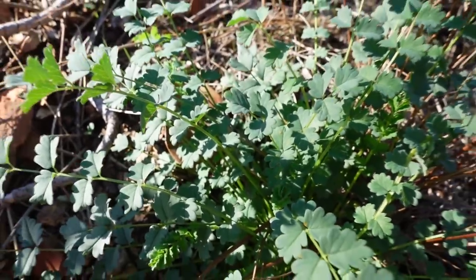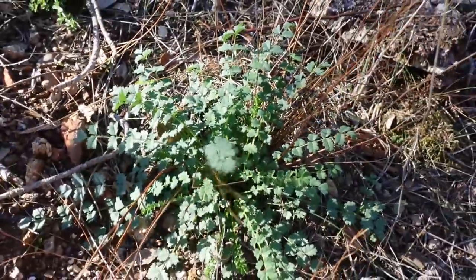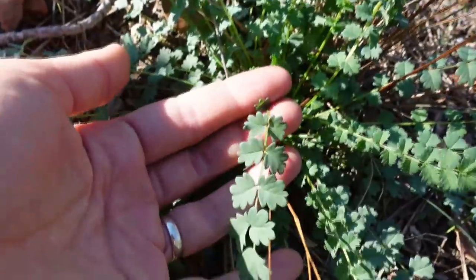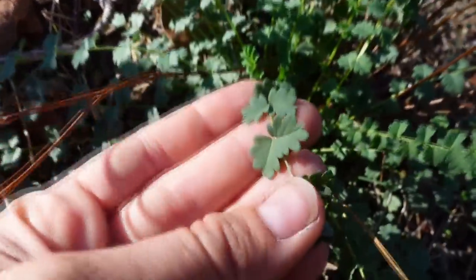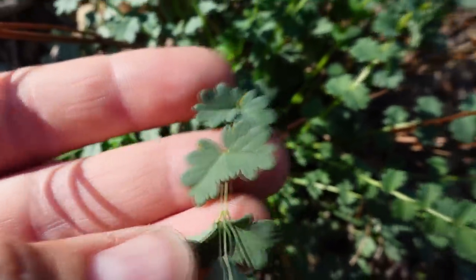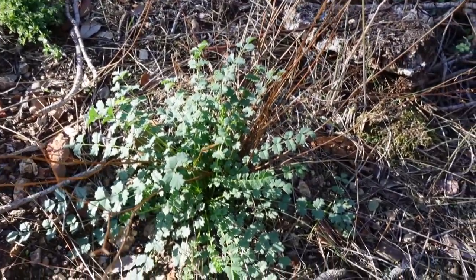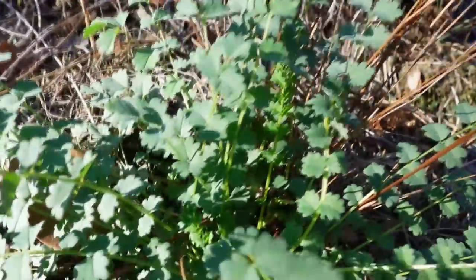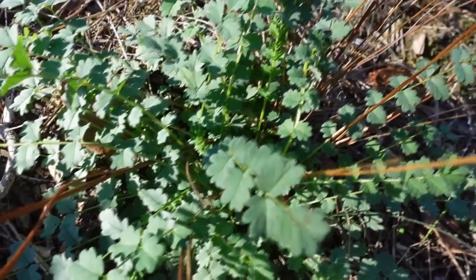This is salad burnet. Easy to recognise because it grows in a little clump like this. And it's got these long stalks coming off with leaves opposite each other. These very easy to recognise leaves. This grows all over our land, it grows like crazy. And it's supposed to have a mild taste of cucumber. Now I can't taste that. But it is another leaf to be able to include in some kind of a salad or something.